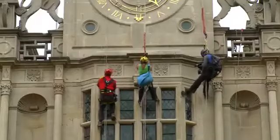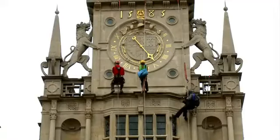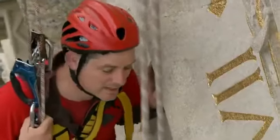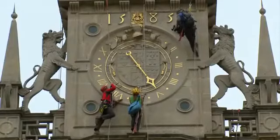That is a heck of a clock, isn't it? It's amazing. It's just as good as it looks from the ground. Wow, this is amazing. I'm really impressed. How come it's only got one hand? Clocks of this age tend to have one hand. I don't think we're yet at an age with two hands on a clock.